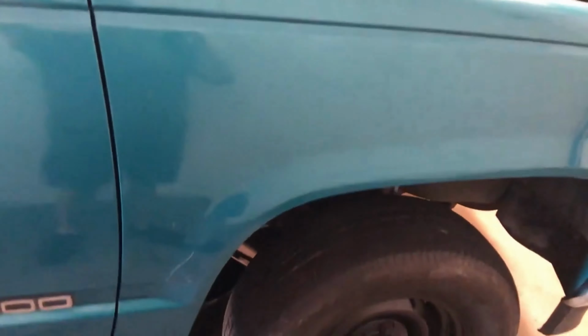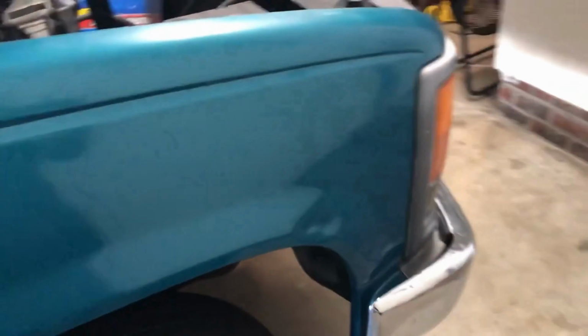Normal paint fade and little dings here and there, but no rust for an old truck, which is great because it's a Southern truck. And then all these little dings and dents. I think that's probably the only dent I have over here on this.